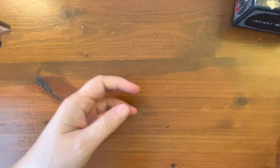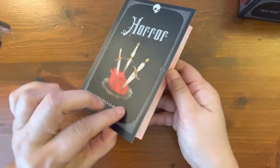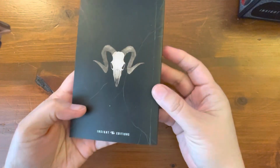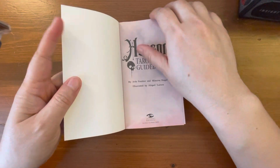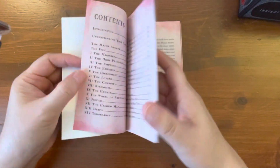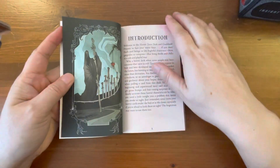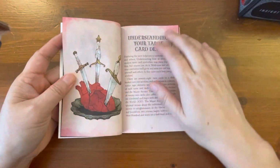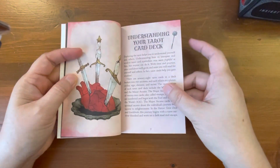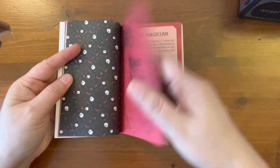All right. So let's take a look at the guidebook. Harder cover, not a hard textbook, but harder than the little white booklet. All right. Contents. Introduction. They have the 6 of Swords. That's the picture there for the introduction. Understand your tarot deck. 3 of Swords. Major Arcana.